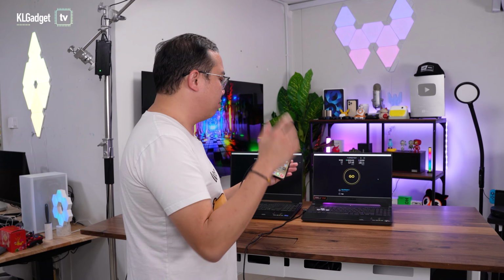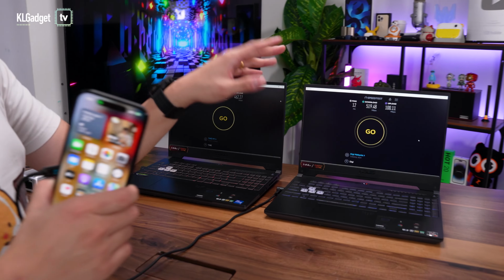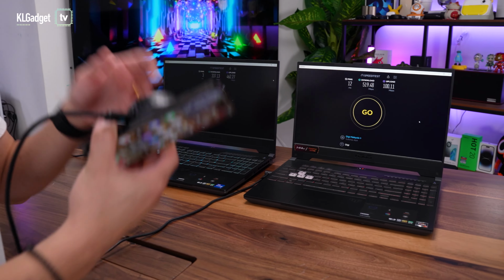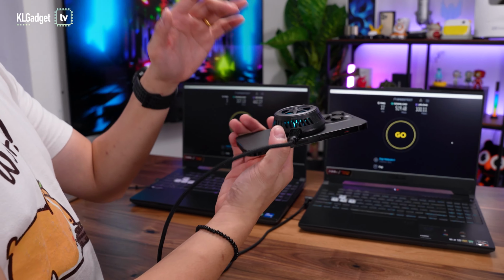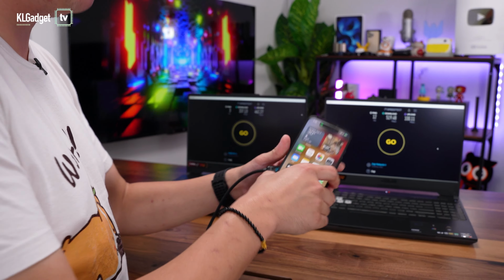For the purpose of this test, I purchased an additional 40 GB of data so that my base plan will not be consumed by it, alright? So to be fair, we have both laptops plugged in so that they will have the best wireless performance and everything is on max performance, right? And we even have a cooler and charger at the back of the iPhone 14 Pro here to ensure that it doesn't overheat as well, alright?